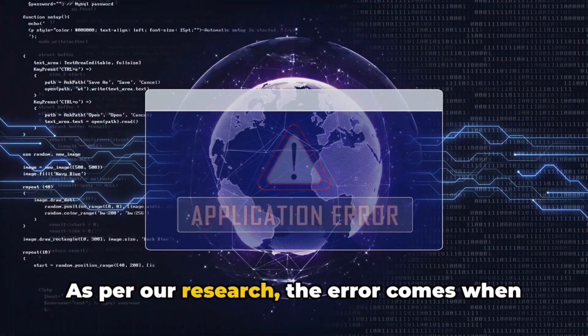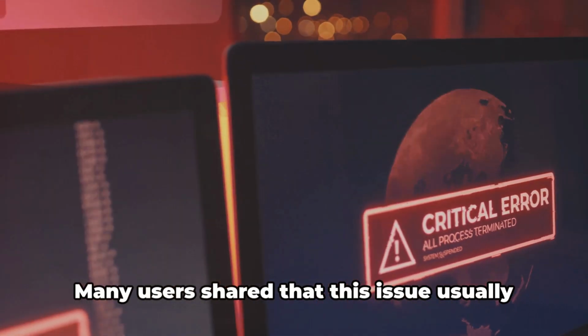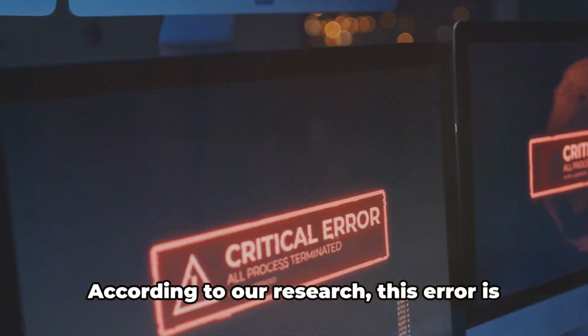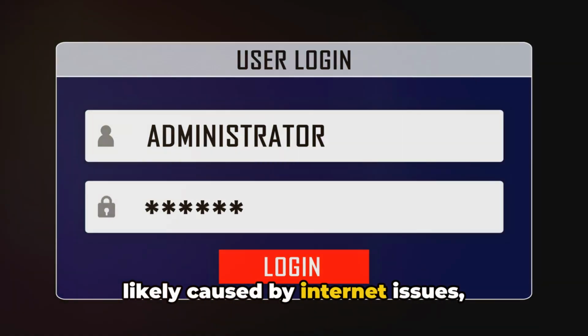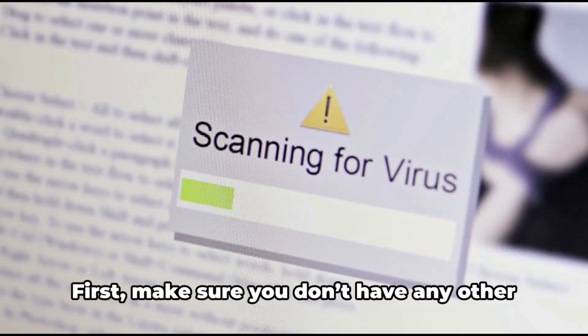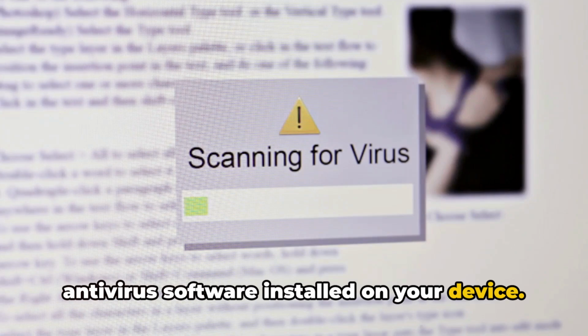As per our research, the error comes when users try to update Bitdefender. Many users shared that this issue usually appears during major updates and stops the update process completely. According to our research, this error is likely caused by internet issues, conflicting antivirus software, or a corrupted installation of Bitdefender. First, make sure you don't have any other antivirus software installed on your device.